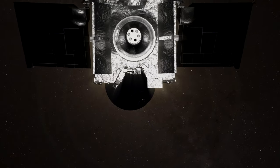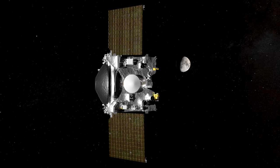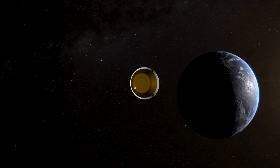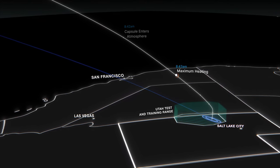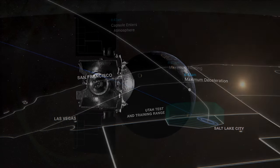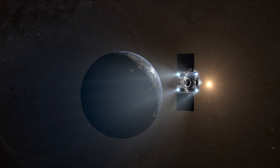On September 24th, the spacecraft will approach to nearly 63,000 miles from Earth. It will power up and release its sample return capsule at 4:42 a.m. Mountain Time. The capsule must be jettisoned within a narrow time frame and at just the right angle to hit its target, an area of roughly 250 square miles in Utah's West Desert. Once the capsule is away, OSIRIS-REx will fire its thrusters to avoid colliding with Earth.